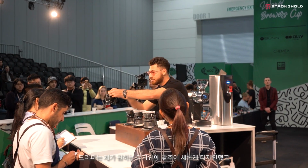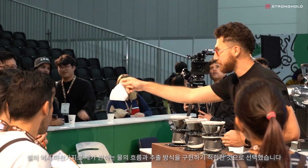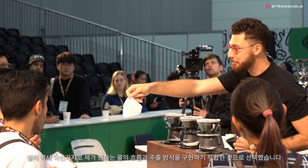So drippers of the exact design that I've wanted for years, filters that gave me the exact flow rate and shape that I wanted, kettles that worked great, and coffees, obviously, that were amazing. And again, learning over time, Dakota Graph, our roaster, one of the biggest impacts, I think, is our knowledge and learning over time of how to make minor adjustments in brewing and in roasting, so that we can make an even better cup from one stage to the next, and hopefully culminating here in Melbourne.